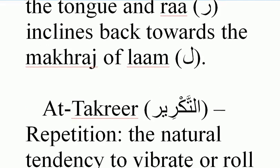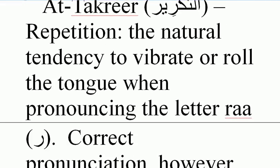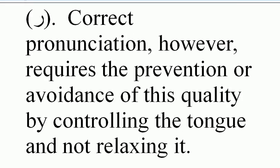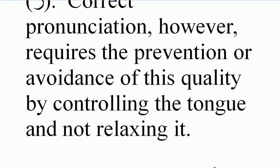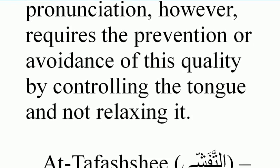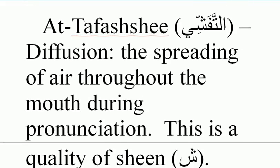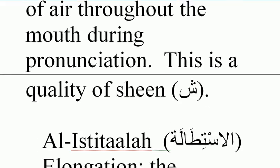At-takrir, repetition: the natural tendency to vibrate or roll the tongue when pronouncing the letter ra. Correct pronunciation, however, requires the prevention or avoidance of this quality by controlling the tongue and not relaxing it. At-tafashi, diffusion: the spreading of air throughout the mouth during pronunciation. This is a quality of sheen.